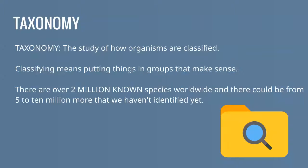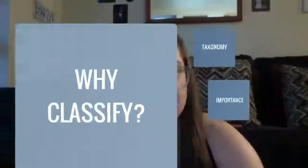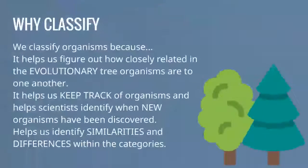There are over 2 million known species worldwide, and there could be from 5 to 10 million more that we haven't identified yet. And taxonomy is all about knowing more about the species that we already know and discovering new species. So now let's look at why this is important: why we classify. And remember, organization will set you free. It is the key to life, I'm telling you.